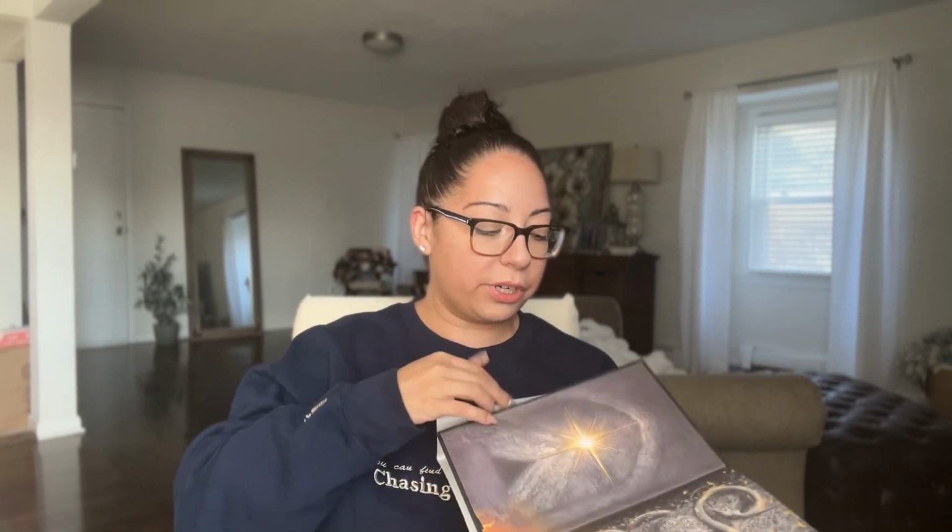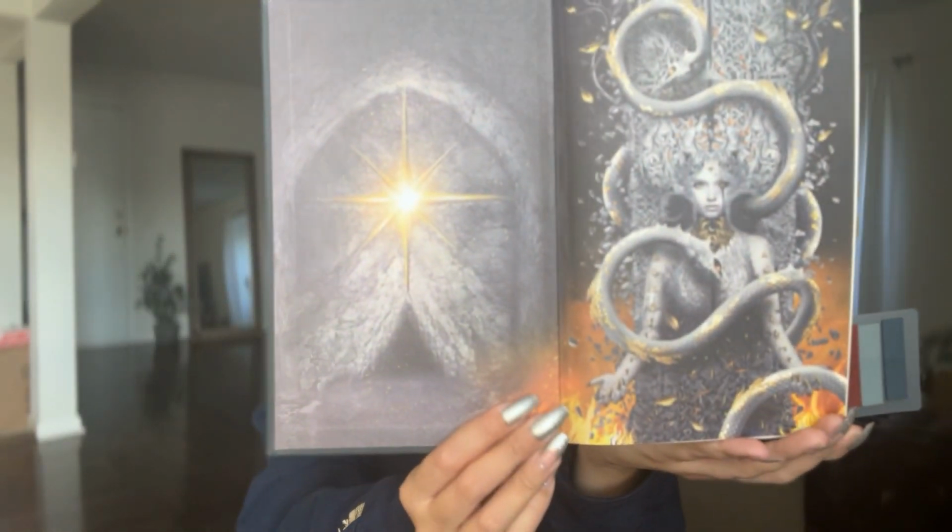This is book 3 in the Sarah J. Maas Crescent City world, House of Flame and Shadow. Like I said, I pre-ordered it and picked it up when it first came out in January. Look how pretty the end papers are.